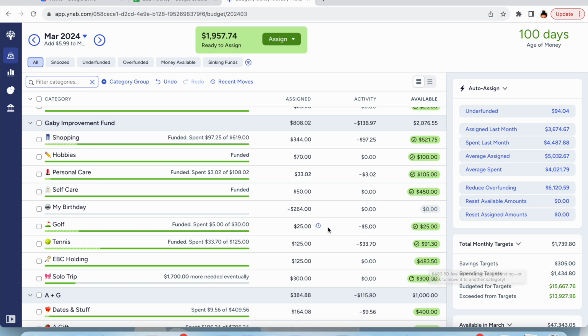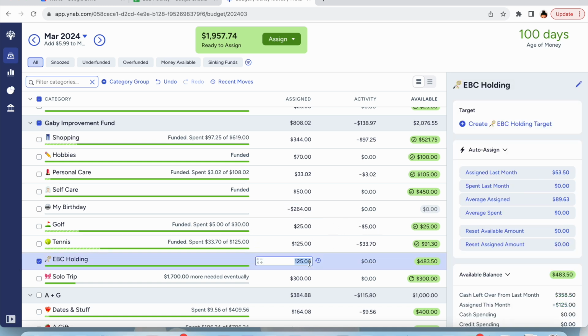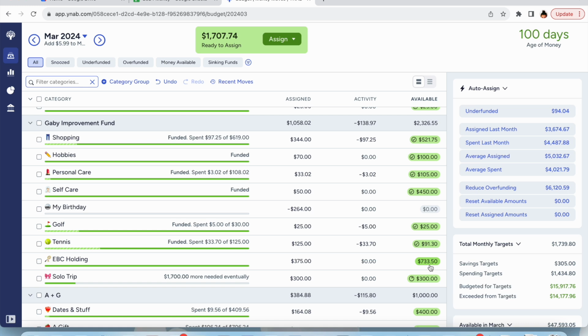I think I'm gonna save some money for my golf lessons. I think I'm gonna take golf lessons again this year. So I'll send that to East Bank Holding since the golf and tennis categories I like to clear out at the end of every month. So I'll send $250 there. I don't think that's enough for golf lessons, but with what I have here, it should be plenty. $250 for golf lessons. What else?